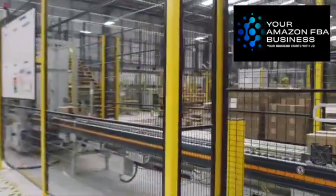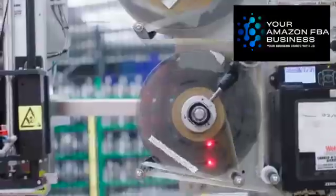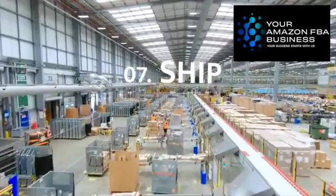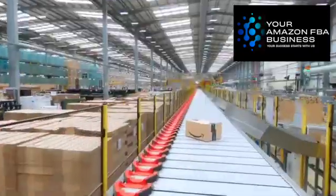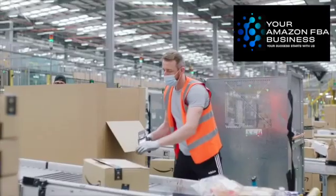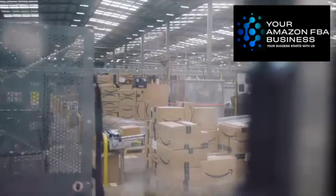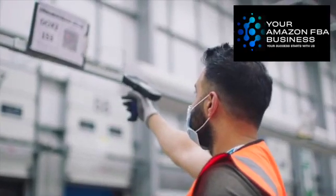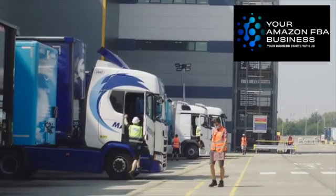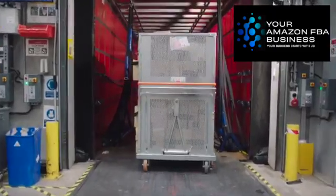Now SLAM stands for scan, label, apply, and manifest. And this is where all of the parcels go through before they are sent out to shipping. Now the 7th step is shipping the product out to the customer. This is where each individual parcel is sorted and sent out to the individual trucks via the pallets available. Now the workers will scan that individual parcel and then scan the truck that it is going to be delivered to. Each truck is given a designated time when it can come back to the building and pick up all the parcels necessary for delivery.